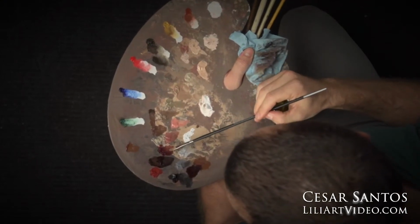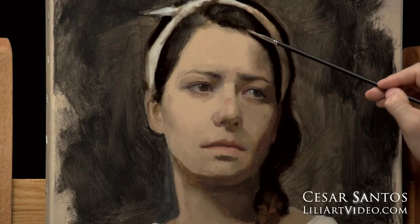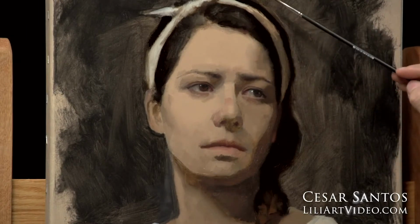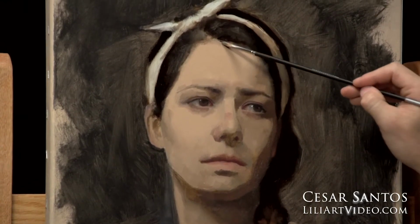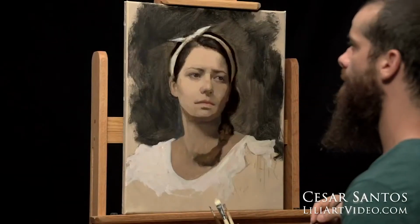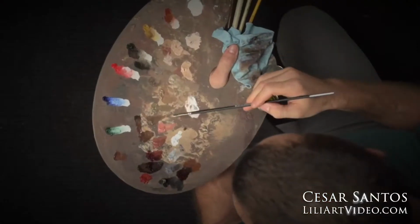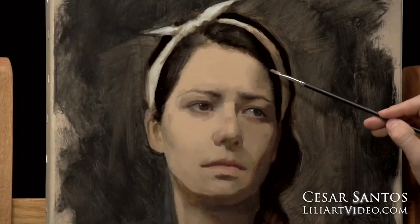Look for some of the warm touches around the edge between the hair and the flesh. There's a warm note around that, and look for those and add them there. They make it look more alive when you do them.